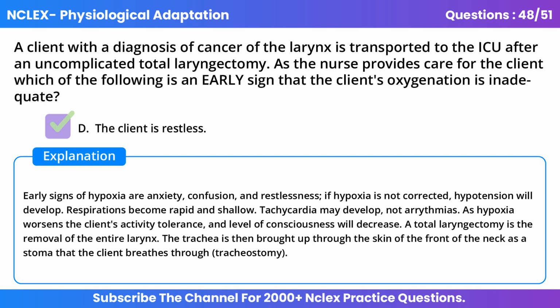Early signs of hypoxia are anxiety, confusion, and restlessness. If hypoxia is not corrected, hypertension will develop. Respirations become rapid and shallow. Tachycardia may develop, not arrhythmias. As hypoxia worsens, the client's activity tolerance and level of consciousness will decrease.